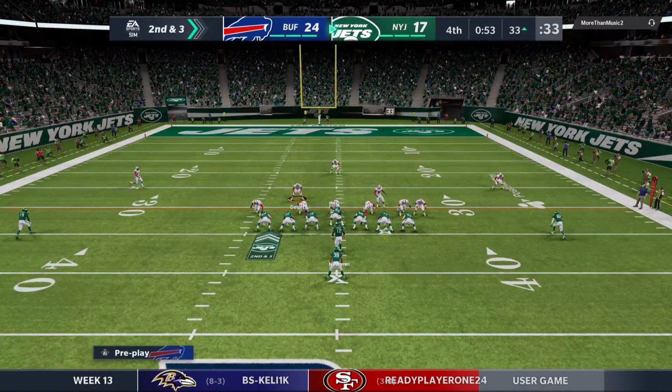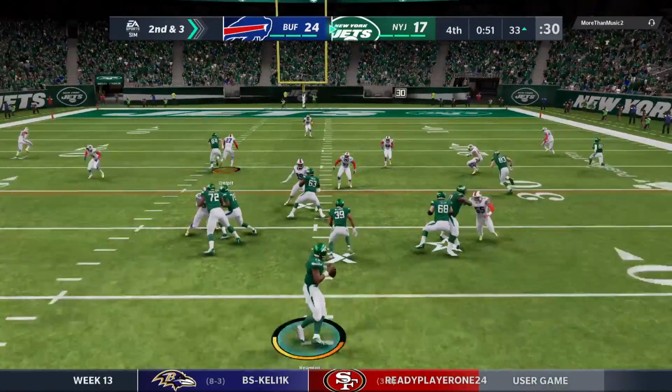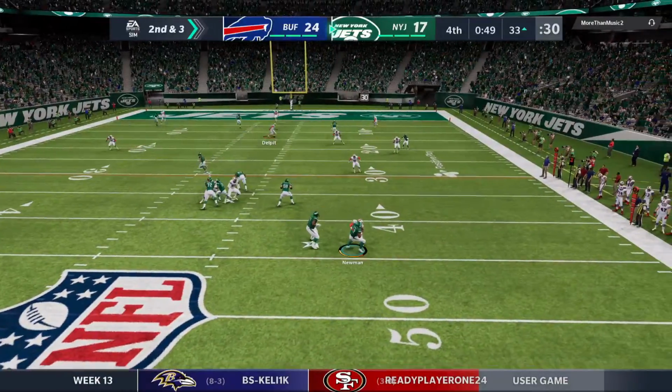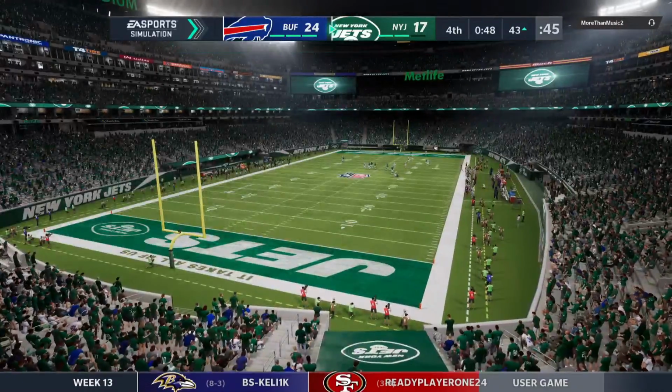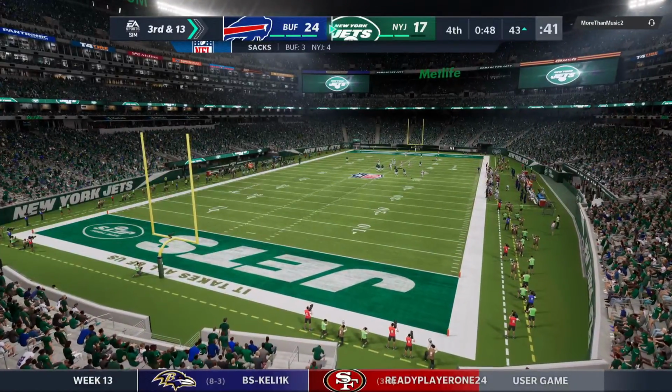A gain of 7 brings up 2nd and 3. On play action, they'll throw. And he can't get a throw off. He's taken down. What a huge play at this point in the game.